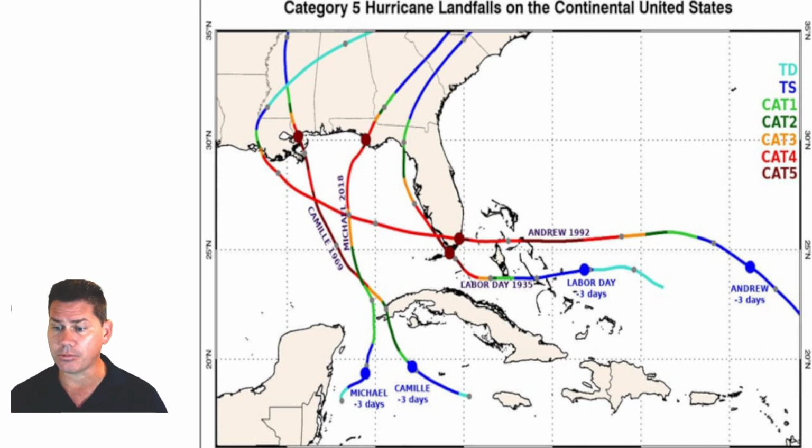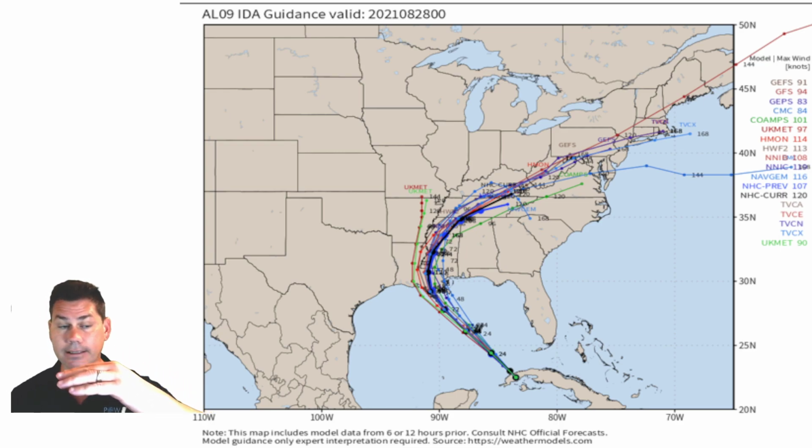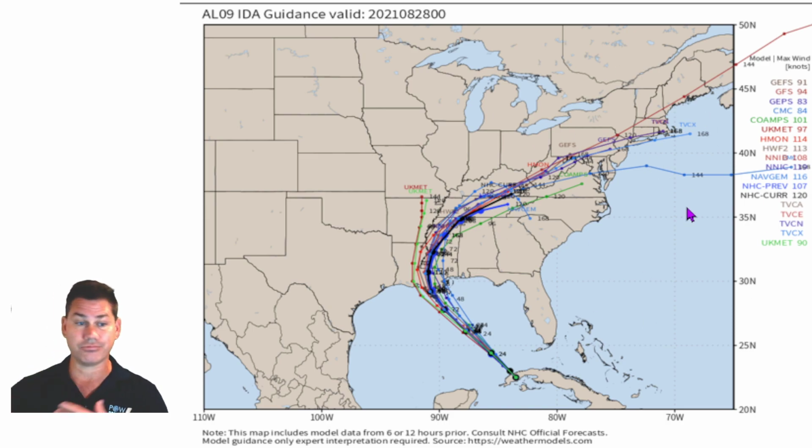So yes, this is an extremely dangerous system ahead. All the model guidance continues to put it right in that bullseye of Houma, into New Iberia, into New Orleans, in that right front quadrant, into Mississippi, into Alabama. And it's well inland, guys. Inland flooding too is going to be extremely severe with this system as it continues moving into the Tennessee Valley, going into Kentucky, into West Virginia, and even off into the Northeast. And there's a possibility once it gets into the Northeast that it could start to regenerate again.